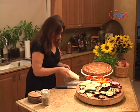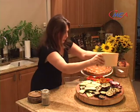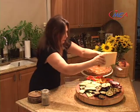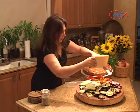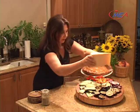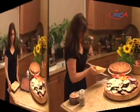And then we'll grate some parmesan cheese on top. This will give it a beautiful color and nice presentation, and of course the sharpness from the cheese will add to the vegetables. Perfect.